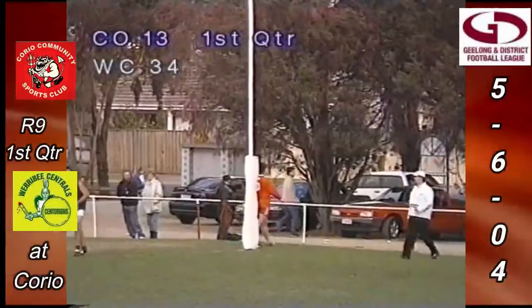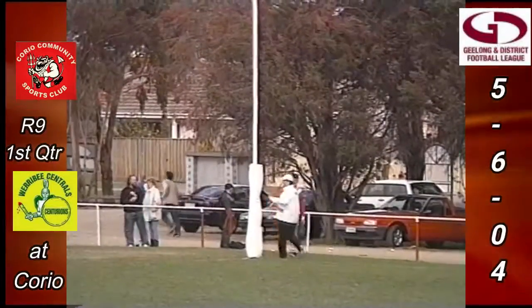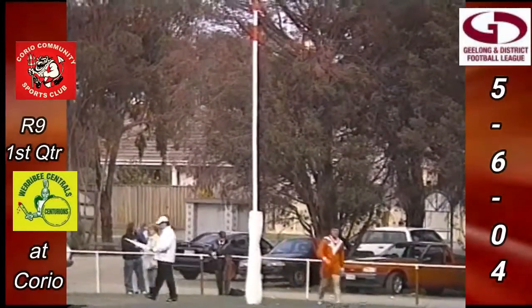Oh, terrible kick off the boot. 3 for 1 behind to Montgomery. And they go to 5-5-35 Werribee Centrals. Corio 2-1-13. Victory Trophy's first quarter scoreboard, 31 minutes played.